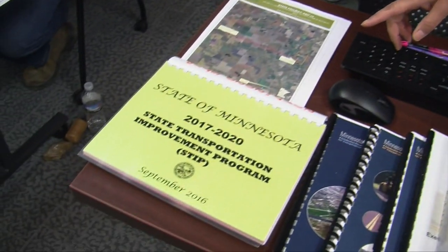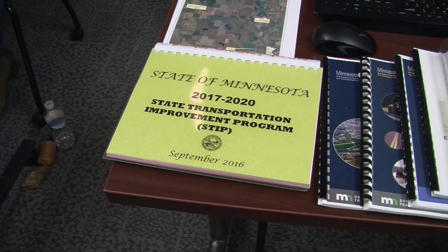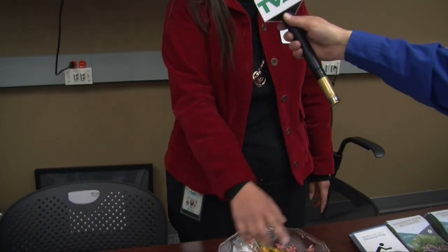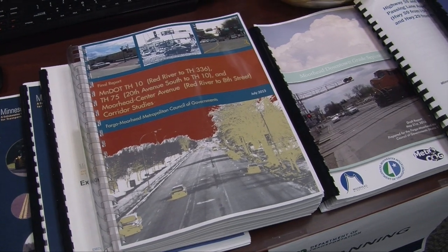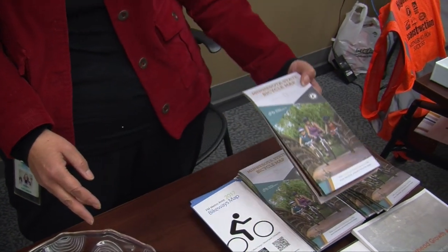Okay, our next area is planning. Planning is at the very beginning of our project development process. And here's Mary. Tell us a little bit what planning is and what you do. Okay, in planning, we're in charge of the budget for the construction projects. We have the State Transportation Improvement Program, which is our 4-year construction program. We also do various plans with communities and on our different highways. We are also in charge of bike and pedestrian planning. Here's our state bike map. We work with communities on complete streets, which means getting all modes planned for within our communities.